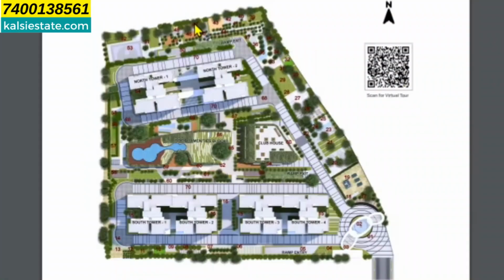So friends, this is the master plan of the project, and this whole plot area is 6.95 acres, and here you will see there are 2 towers. This is the North 1 and North 2 tower. One is Pine Crest and the other one is Oak Grove. So these 2 towers are launched right now, and these are all forthcoming towers. South 1, 2, 3, 4 are all forthcoming towers. And all the amenities are given in the center and surrounding the buildings. So you get plenty of open space in the project.